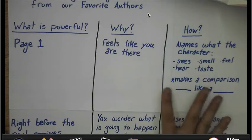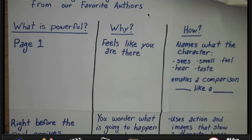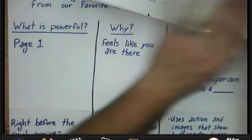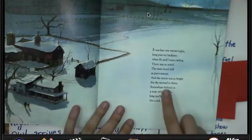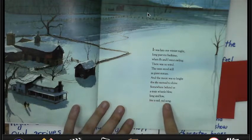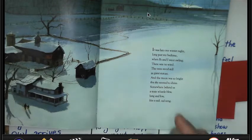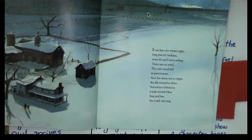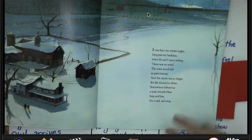We also saw that she used an awesome comparison on that first page, too, and I'll show it to you one more time. And we're going to work a lot more on comparisons, too, in person. "But somewhere behind us, a train whistle blew long and low, like a sad, sad song." Again, a little bit of an exaggeration there, just to get any reader really interested in that moment. So I found that super powerful, and how that was the last thing on the page.